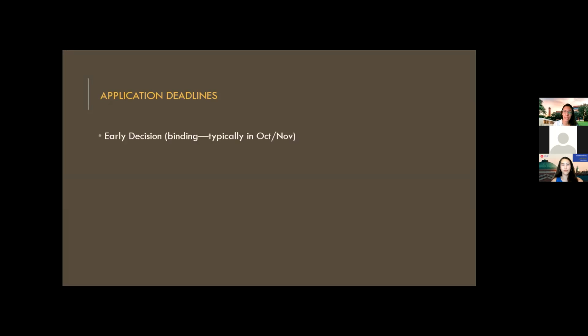There are 3 main deadlines that you are likely going to encounter as we are looking at different applications. And this is where things start to vary a little bit, school to school. You are going to see some differences institution to institution, but the overall heading and kind of definition of each of these deadlines tends to be the same.